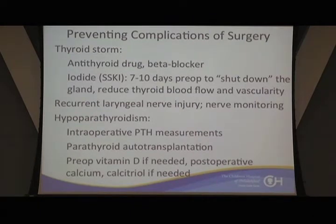So the way we mitigate that risk is, first of all, we have a way to measure in the operating room before and then 10 and 30 minutes after resection of the thyroid gland parathyroid hormone levels to see how much the parathyroid glands are affected. And that allows us to craft how much oral calcium the patient should get during the postoperative period until the parathyroid glands get better.